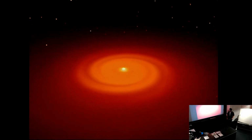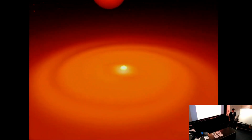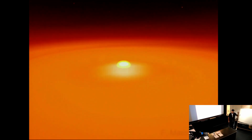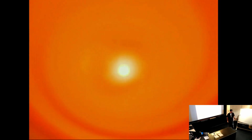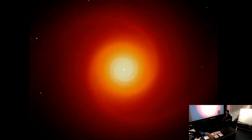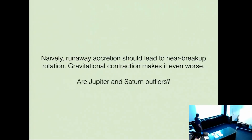So how does it work? You can just do it on the back of an envelope and ask, well, if you just start accreting mass, how much can you accrete before you stop accreting because you're rotating at breakup? And the answer is a very small fraction of a Jupiter mass. So something is wrong with our understanding of how you grow up. To restate this in a different way, if you're naive, like me, runaway accretion should absolutely always lead to breakup rotation. You should come out of runaway accretion spinning as fast as you can.